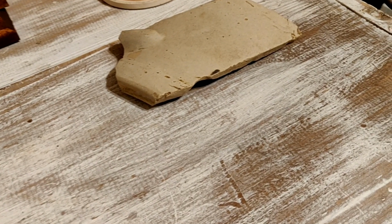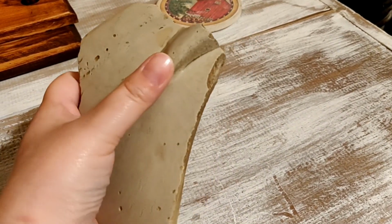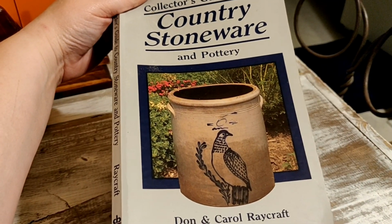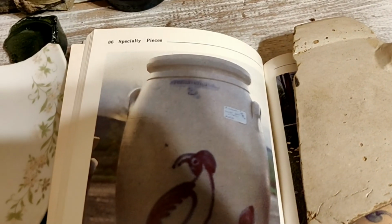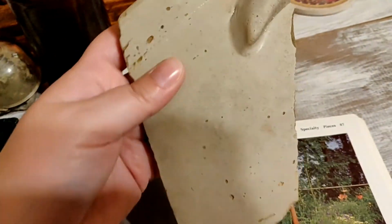And then the last piece is this. Someday I'll find an entire crock pot. But I think it's neat when you find part of the handles. So I've actually got a book, The Collector's Guide to Country Stoneware and Pottery by Don and Carol Raycraft. And I wanted to show you guys in this book, this is the piece that I have. Not necessarily this pot per se, but right where the handle would have been. So it would have gone up and over, kind of like that. Unfortunately, this is all I have of it, but someday.